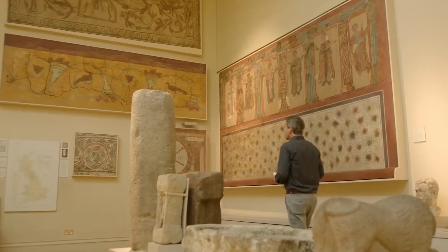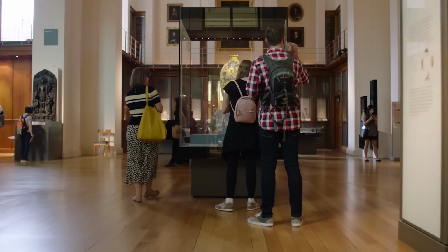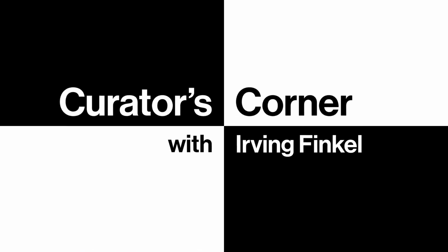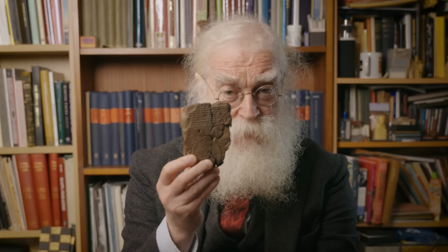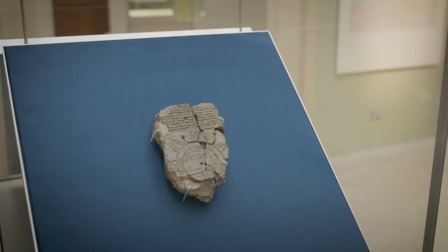In the British Museum, we have objects of all sizes, and once in a while, one of the very smallest things turns out to have information in it, which is totally unexpected. My name is Irving Finkel, and I'm a curator in the British Museum, and welcome to my course. So what we have here is a clay tablet. As a matter of fact, it is not a real clay tablet, it is a replica, because the real clay tablet has to be on exhibition all the time.